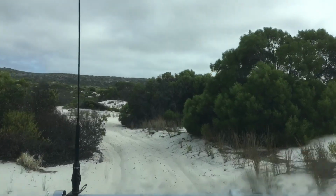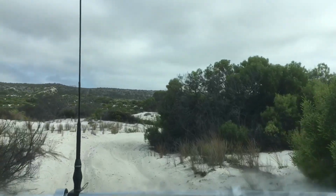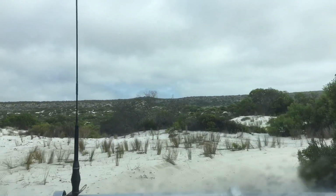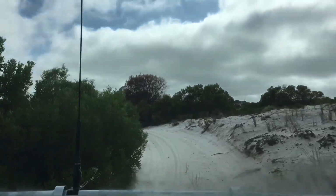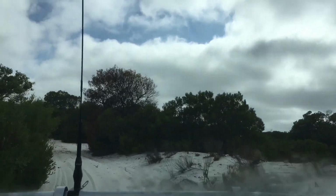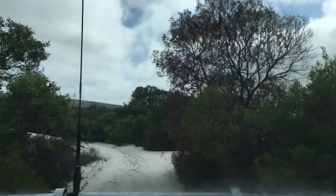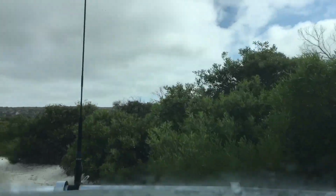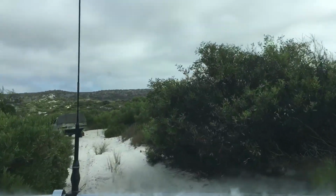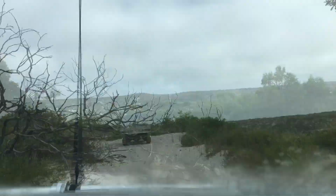That's what happened yesterday. I don't know if I had the video rolling for that, but I was checking out a few backtrack camp areas, and it was virtually flat. This is pretty flat, and come to a stop. Can't get out. There was a bush next to me, and luckily I was able to back up.